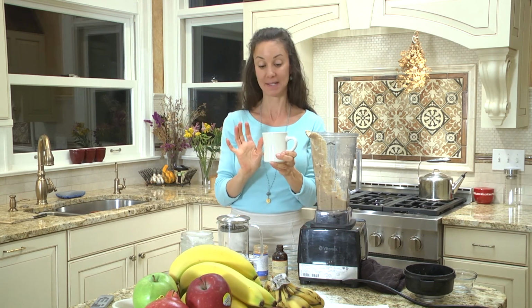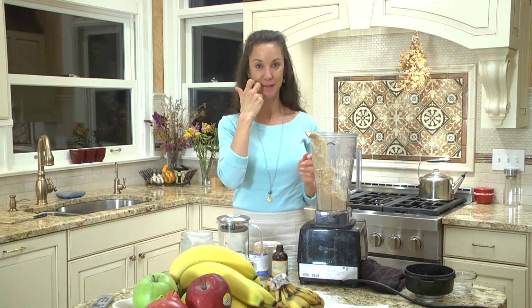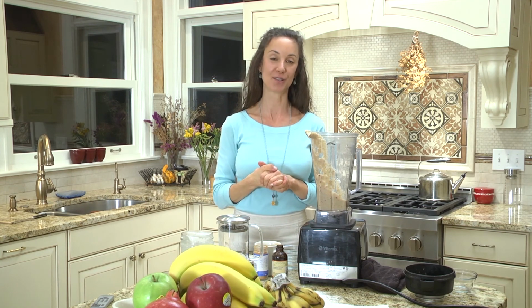It tastes like the most amazing apple pie you've ever had. So we've given our Vitamix a workout today. We did fruit smoothies, green smoothies, protein smoothies, superfood smoothies, and dessert, everything to satisfy your tastes and cravings, all with healthy ingredients to support your well-being.